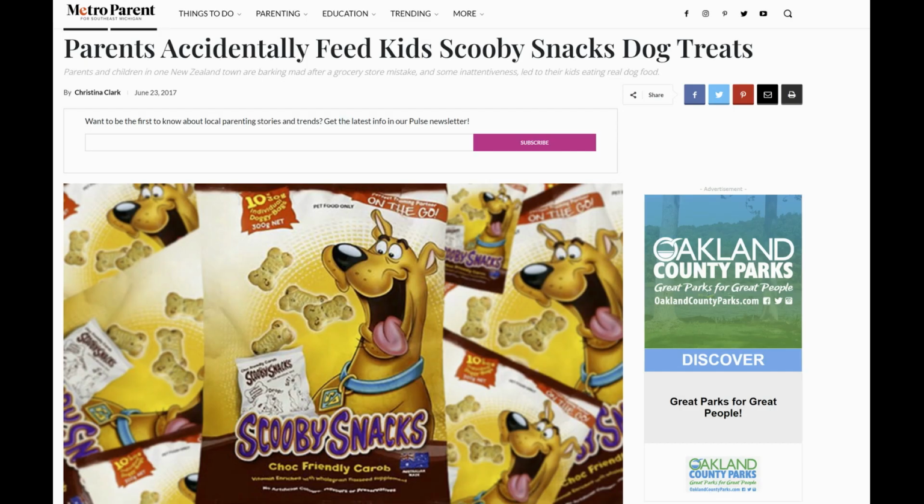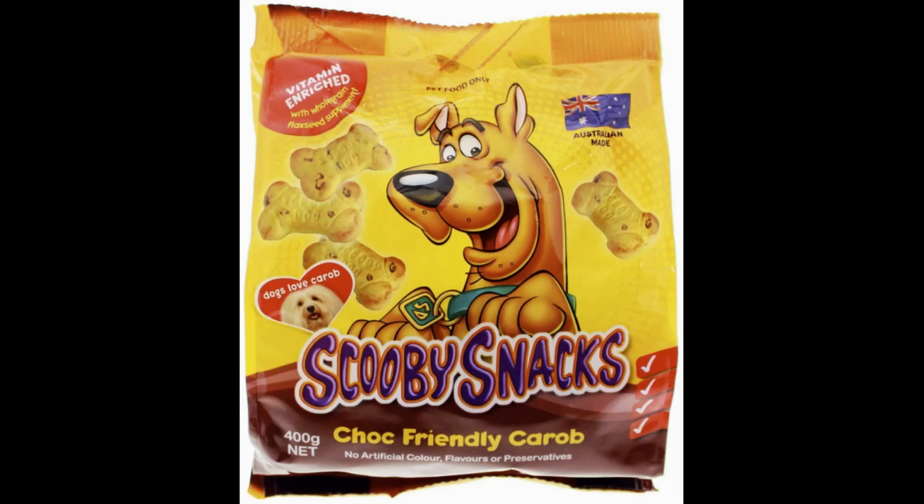So in New Zealand in June of 2017, there were parents that accidentally fed their kids the chalk-friendly carob Scooby Snacks. The packaging did say pet food product only at the top. It was not in big lettering, but it did say it at the top. The parents mistook them for human treats and said that the bags were too close to the normal food and not with the pet food.